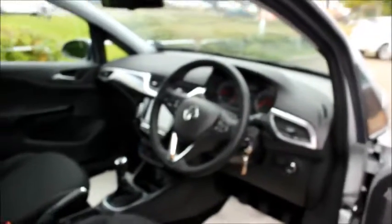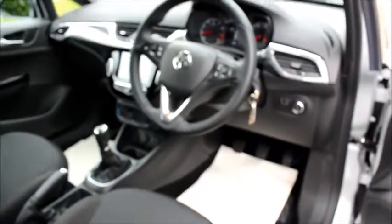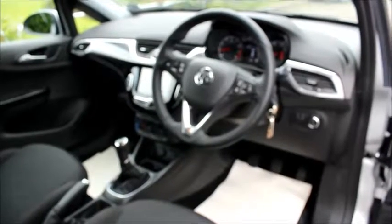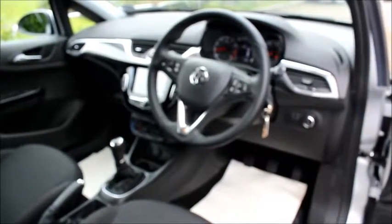And in the front, we have electric windows and mirrors, patterned front seats, cruise control, audio controls for stereo on the steering wheel, heated seats, digital radio with Vauxhall's IntelliLink system.